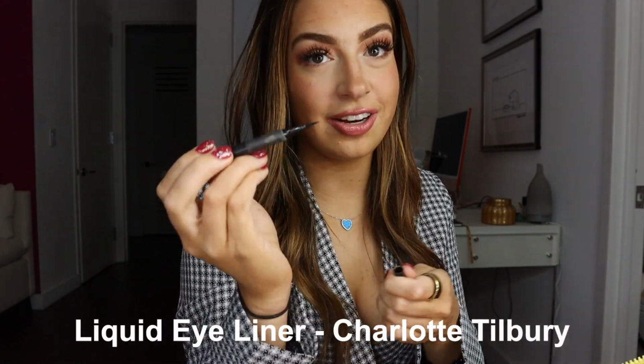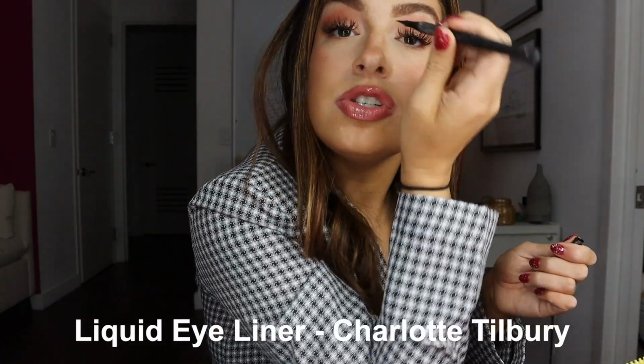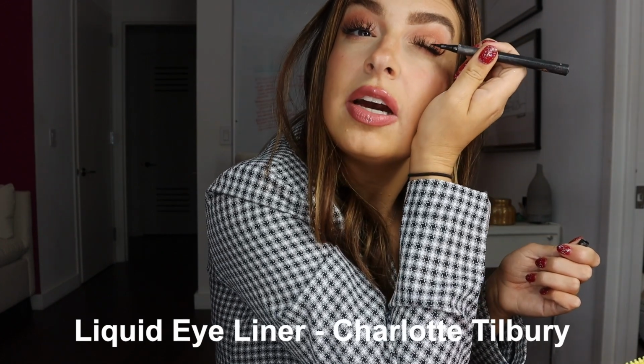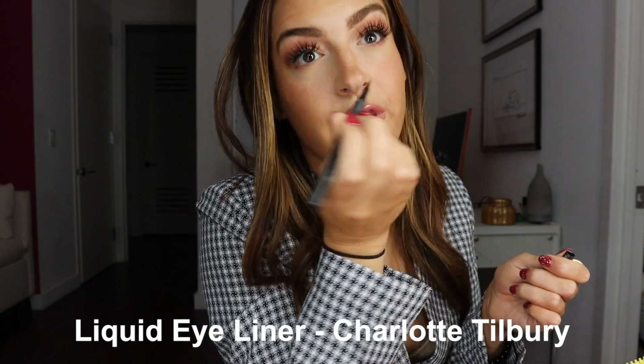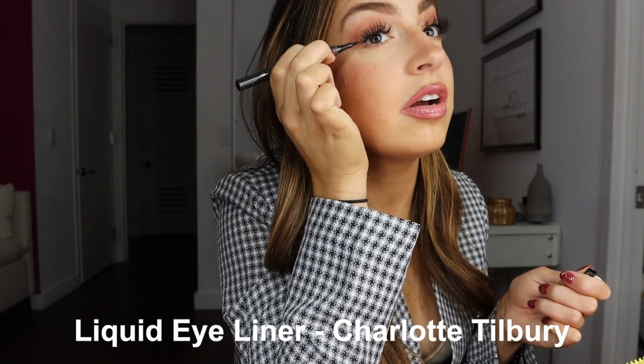Next up, I'm gonna go ahead and just do liquid liner. Charlotte Tilbury liquid liner, just in black. I don't do it all the way. I used to, but I do have dramatic lashes, so I mostly just focus on the outer corner, just to kind of bring the whole thing together. Slight little cat eye.